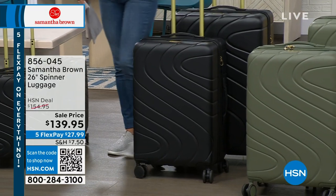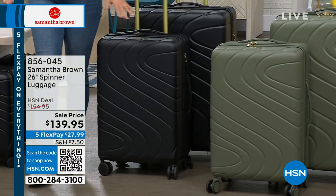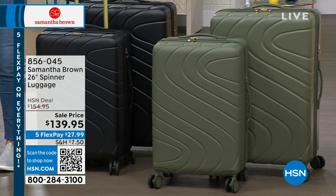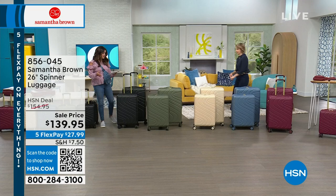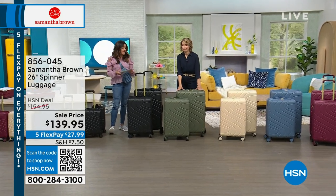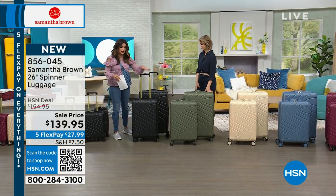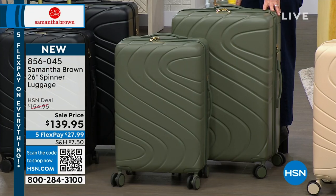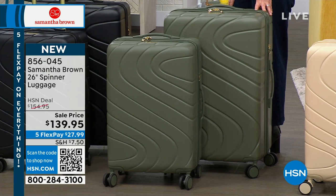We talked about our today special, which you carry with you on the plane. Let's talk now about the bigger sizes you're going to be checking. There's no reason that just because you're checking it, it has to be super massive. You need something durable, lightweight, easy to use, and these definitely hit that sweet spot, especially the 26-inch size. It's not so big that you can't move it around yourself. Not at all, this is gorgeous.